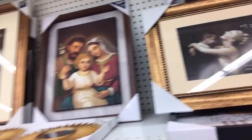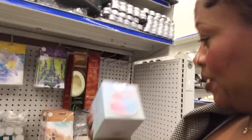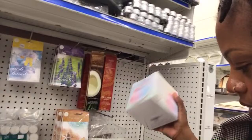You need a picture frame. This is a good price. $7 for the picture frame. You want one large? Oh, this is really big. $39. The price is good. What else is here? Then go down to this aisle. Oh, a desktop diffuser. I'm going to be in here all night, and I'm probably going to have to come back to do some shopping. This is cute. So it's a diffuser for your desktop. That's really nice.